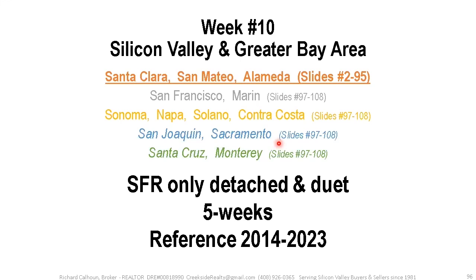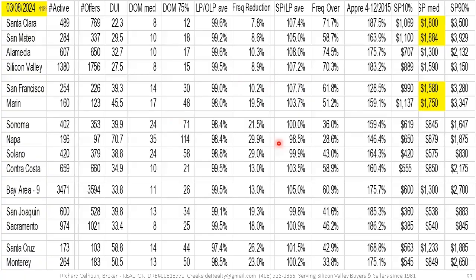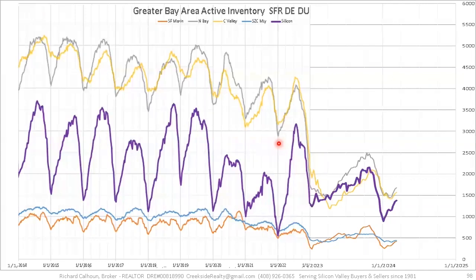And now we're leaving Silicon Valley and moving on to the Greater Bay Area, which is 13 counties, 5 regions. The first region is Silicon Valley, then the cities, the North Bay, then the Central Valley and the Central Coast. Here is the numbers right off the bat. And again, this is only through Thursday at midnight, gathered on Friday, March the 8th, instead of through Friday at midnight, gathered on Saturday morning.